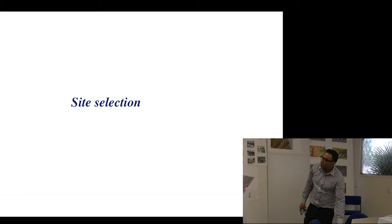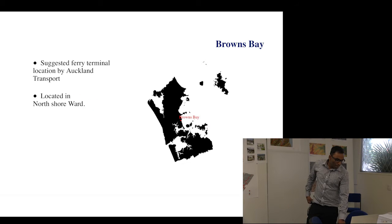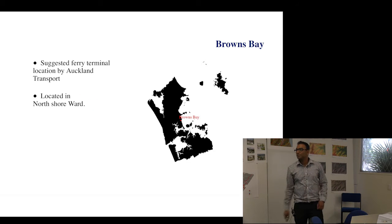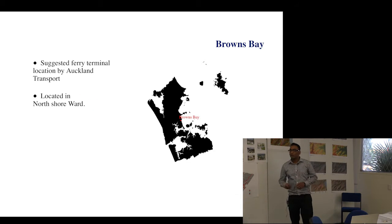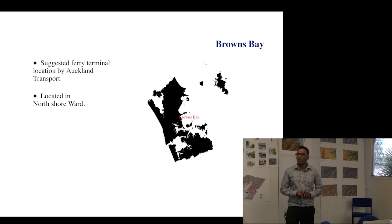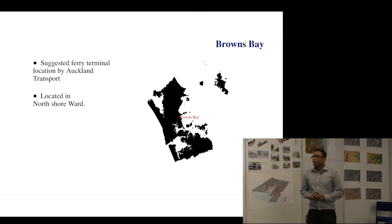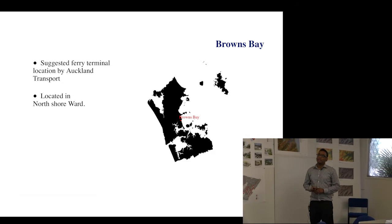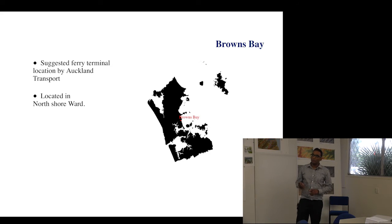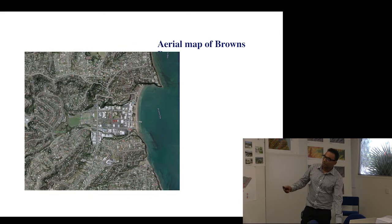Let's move to the site selection. Site selection has been finalized after analyzing current and proposed stakeholders' plans and EB's ideas. Browns Bay is my site. This is located in North Shore Ward, under the local governance of Auckland Council. This place is suggested for a new ferry terminal by Auckland Council and Auckland Transport. This is the aerial map of Browns Bay.